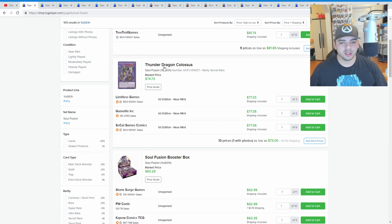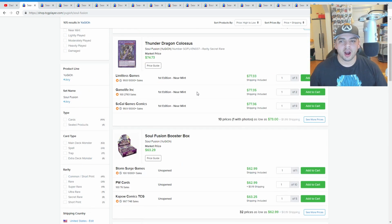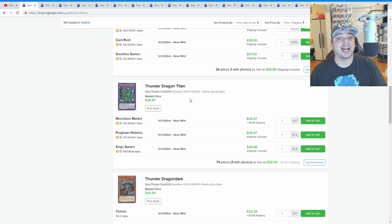These two cards, Colossus and Tsuchinoko, are higher than they were on the pre-release prices, which is very, very weird. Normally, you would see the opposite. You would see these cards go down. Opposite cards like Thunder Dragon Titan, which was about $35 a couple days ago, and it's already down to $27. I think Thunder Dragon players are starting to play only 2 Titans. Some decks I'm seeing play 3, some I'm seeing play 2, but that's it.